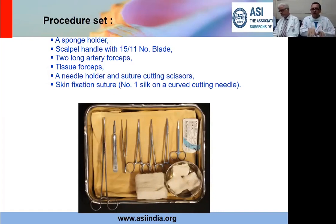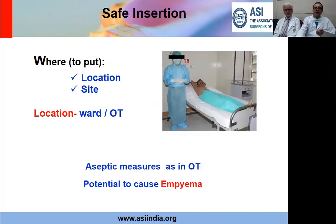curved cutting needle. This is the part which is often missed. You have all the instruments available, you put in the chest tube, and when it comes to fixing it, suddenly you realize there is no suture on the board. Then the nurse goes running to the OT to get it, or she gets a suture with a round body needle, and then you are struggling to put it through. So it's important to have this checklist, and a curved cutting needle will help you in fixing it properly.